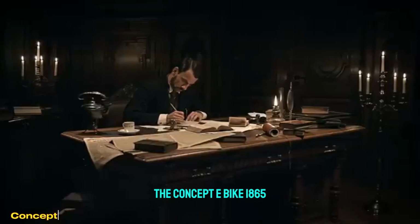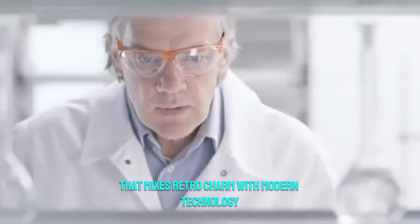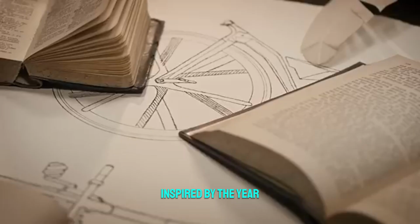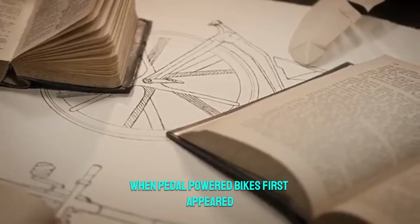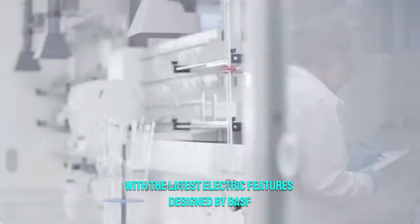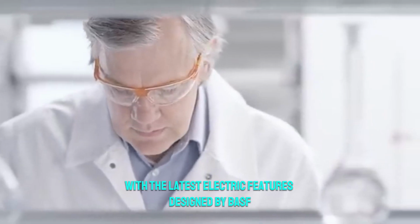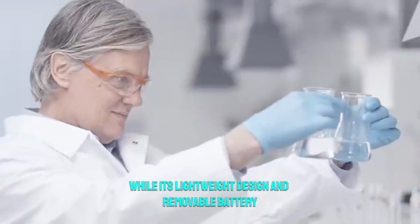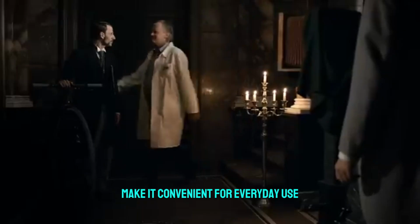The Concept e-bike 1865 is a unique electric bike that mixes retro charm with modern technology, honoring the beginnings of cycling. Inspired by the year when pedal-powered bikes first appeared, this bike combines classic elements like large wheels and a simple frame with the latest electric features. Designed by BASF, it's powered by an electric motor that offers a smooth, easy ride, while its lightweight design and removable battery make it convenient for everyday use.